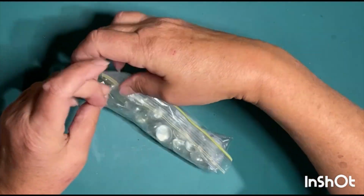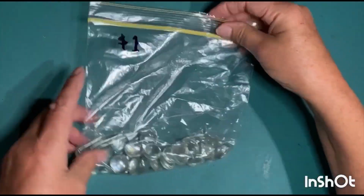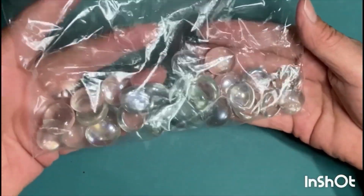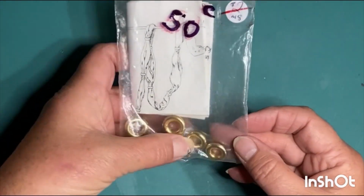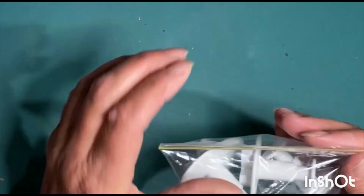This is just a little bag of glass beads, a smaller kind. If you have a crafting channel like me, you'll use these all the time. It was $1 for this bag. I'm not even sure what these gold rounds were, but they were 50 cents for about 3 times the amount shown there. I've used them all.